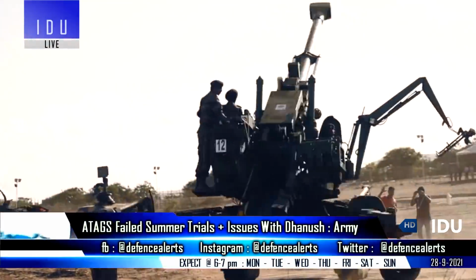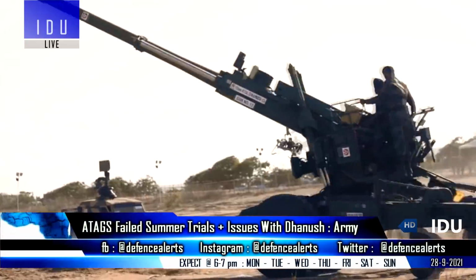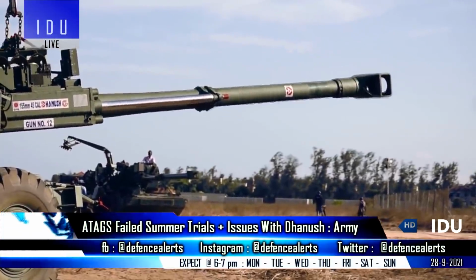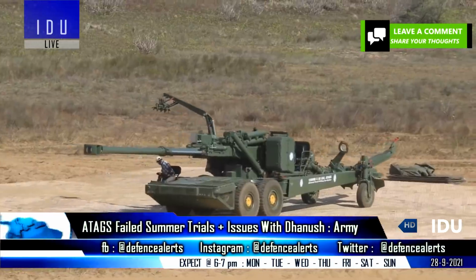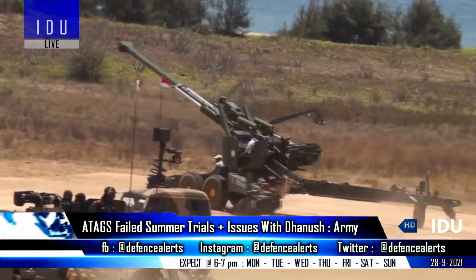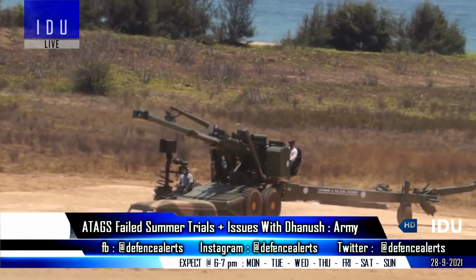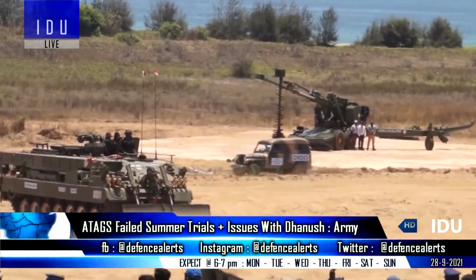Indian Army's Director General of Artillery has said that the Army is working closely with the Ordnance Factory Board and the DRDO to resolve a few teething issues with the indigenous Dhanush artillery gun. He also said that the summer firing trials of the ATAGS were conducted in July, in which the ATAGS had failed to achieve certain firing and non-firing parameters and would undergo further modification, and it is difficult to give a timeline for possible induction of the ATAGS into the Indian Army.